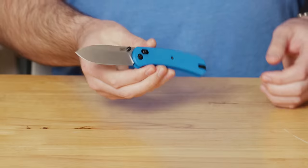Folders. My folder of the year. Actually, do you know what my folder of the year last year was? Was it the Lander one? Perfect.